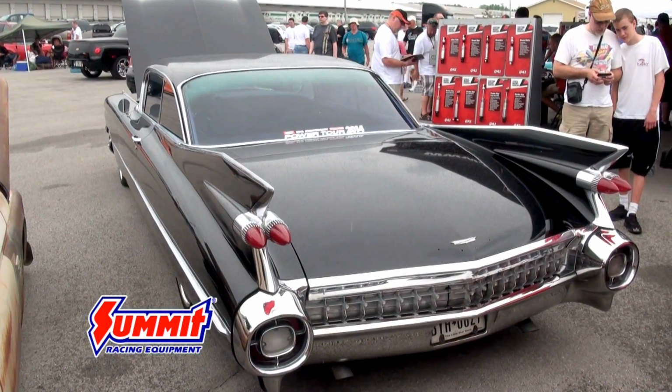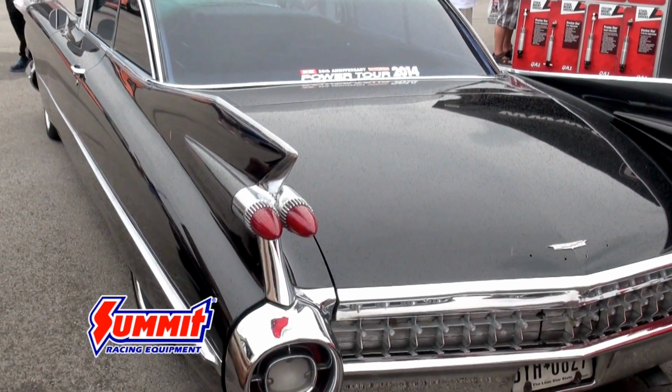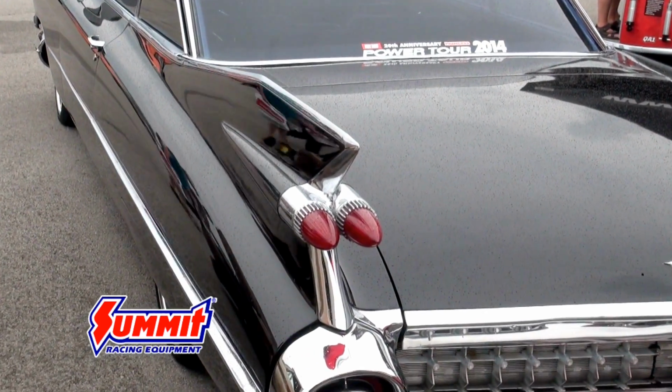What kind of cars did you have on those trips? First year was the 70 Chevelle. Second year was a Chevy SSR. Okay. Last year was a Cadillac, and then this year Cadillac again, but the new and improved version.